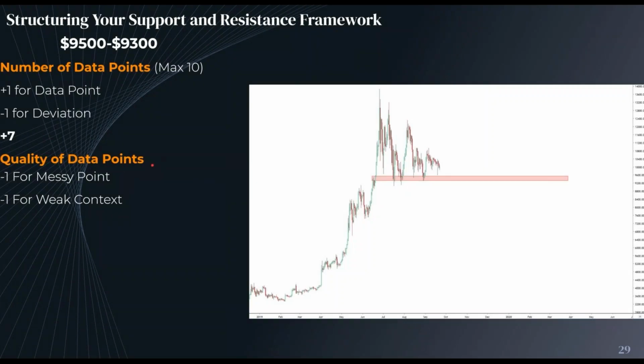Next, quality of data points. I'm going to subtract 1 for a messy point, and I'm going to subtract 1 for weak context. So 1, 2, 3, 4. These 4 points are messy in my opinion because these don't quite reach this area, and these, while they didn't close below our region, the wicks did go through. We're going to subtract 4 points because they aren't clean data points.